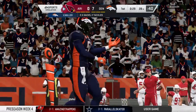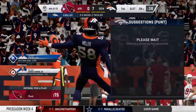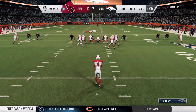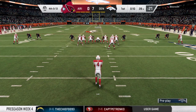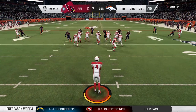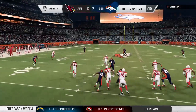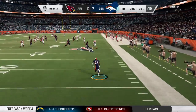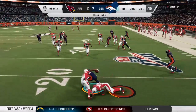Nowhere to escape, and he goes down. Von Miller able to drop him that time for his second sack of the evening. Here's Andy Lee now as he's on to punt for Arizona. And he gets this away, and look at this. This is a good one. And he'll go ahead and field this at the 5.